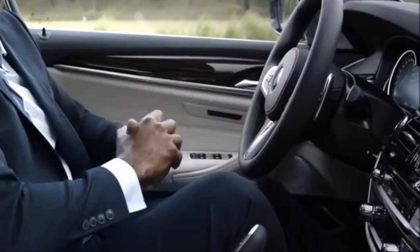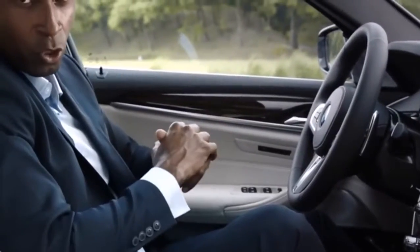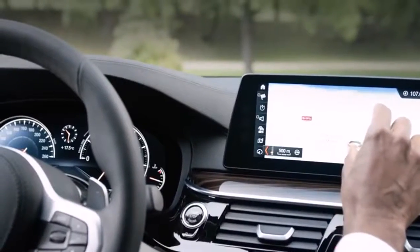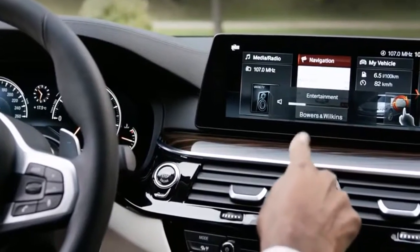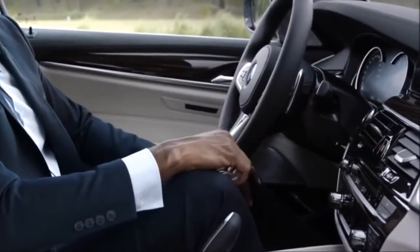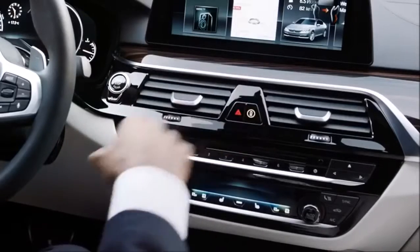The totally new car interaction system helps you to concentrate on driving while you interact with your vehicle. You can use the touch function of the center display. You can use gesture control. Moreover, BMW has also worked on the voice assistant. It now offers the highest possible level of speech command.